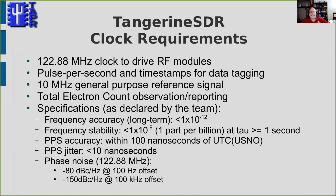The GPS-DO specifications are a little bit hard to pin down because the science applications are so broad, but after talking with the teams, I think that the following specs will more than meet the requirements for all the science experiments that are currently contemplated for the Tangerine SDR. And that's a frequency accuracy of better than 1 part in 10 to the 12th, or a part per trillion, a frequency stability in the short term of better than 1 part in 10 to the 9th, or 1 part per billion, at any tau or averaging interval from 1 second or greater.